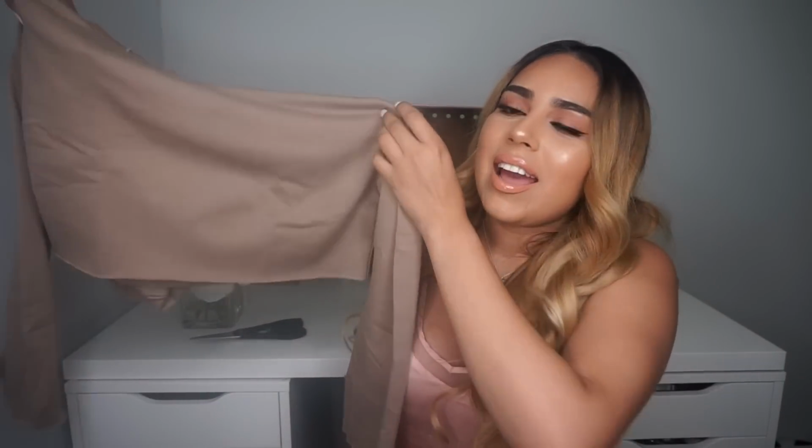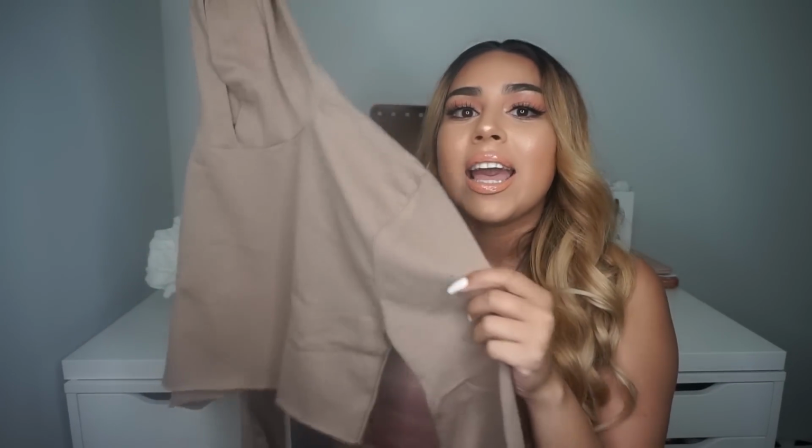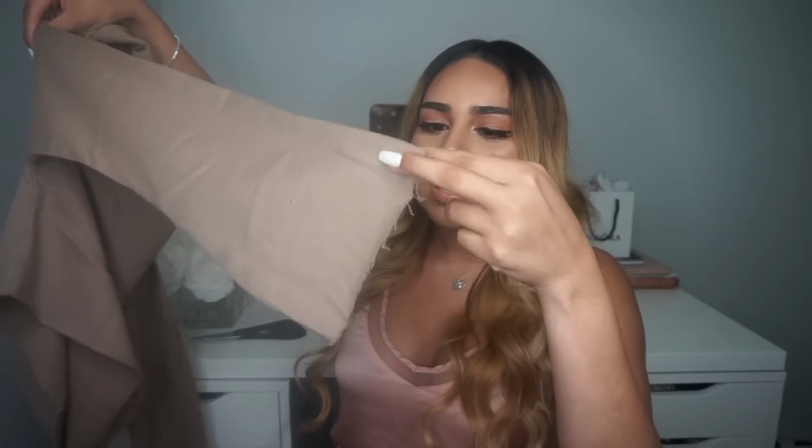So moving on to the next thing. This is another crop little sweater and it's so cute. It's this beige sweater and it has a hoodie on it. And I really liked it because on the sleeves, it has these little bell. They're not bell bottoms. Are they bell sleeves then?